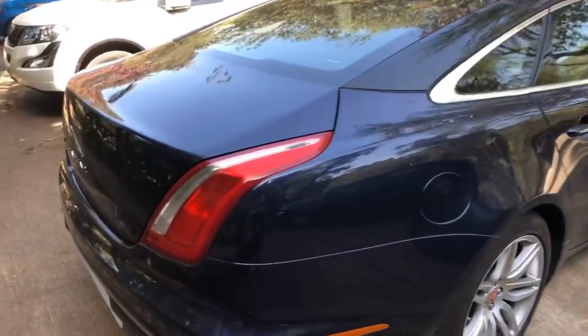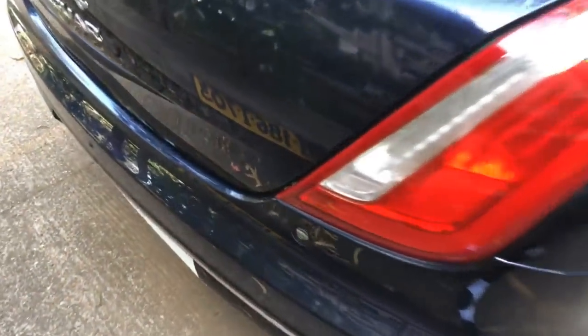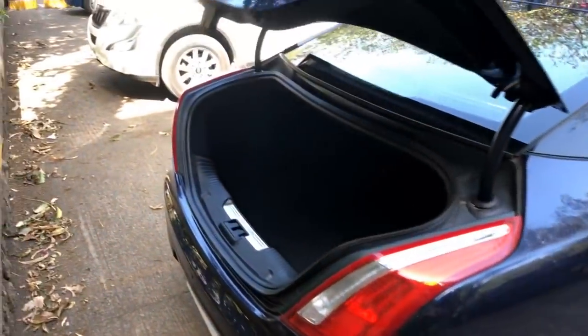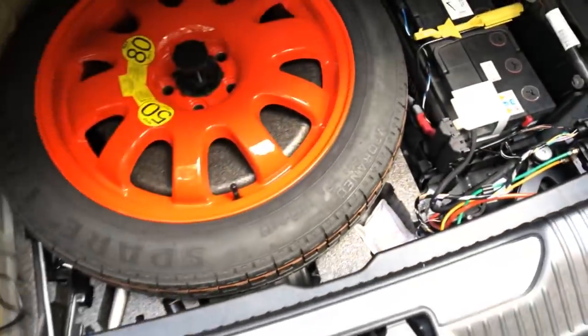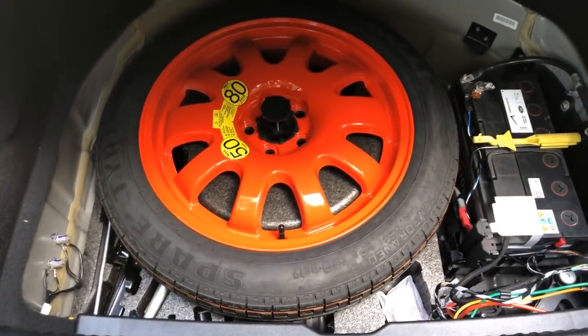Okay, let's open the boot. To open the boot, all I have to do is press this button. Yeah, press this button and the boot will open. I didn't press it properly. Yeah, now the boot opens. And the boot is massive. You know what's the most funky thing about this car, or rather of all Jaguars? The spare wheel. Yeah, it is an alloy, but it's a different colored alloy.